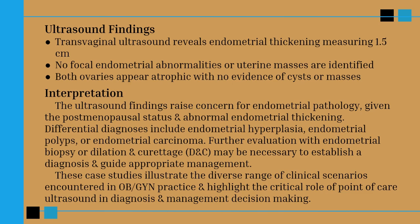endometrial thickening. Differential diagnosis could include endometrial hyperplasia, endometrial polyps, and endometrial carcinoma. Further evaluation with endometrial biopsy and/or D&C may be necessary to establish a diagnosis and guide appropriate care. This would be another point where you're getting the point-of-care ultrasound, getting the initial assessment, and talking closely with your higher-risk care providers that you're on call with, as the nurse practitioner, the PA, or the midwife covering.